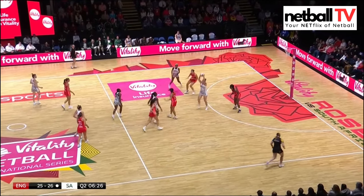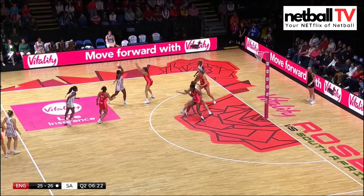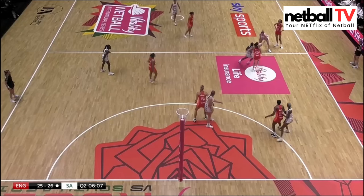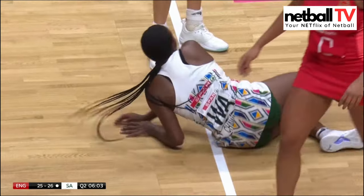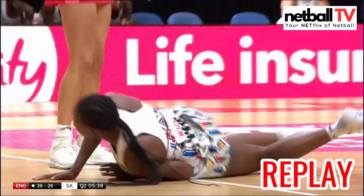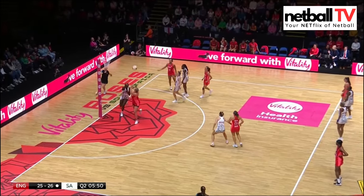They're passing it around very nicely, using only the mid-channel though, England defenders preventing them from going out wide. And oh, that was close to a held ball there. Another contact call here. So South Africa still in the attack. Oh, Ratu got her hand to that one. And it was a turnover for England because Shaweni dived on the ball, which is not allowed in netball. So England have another opportunity.